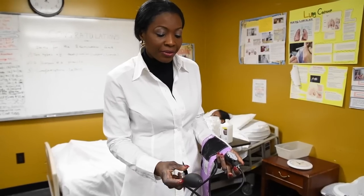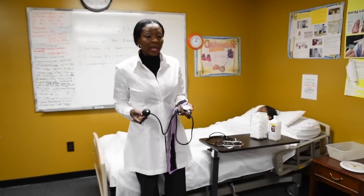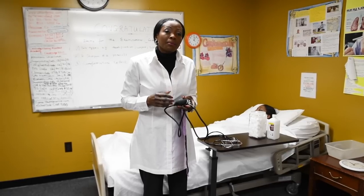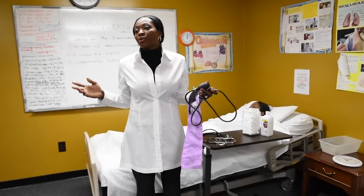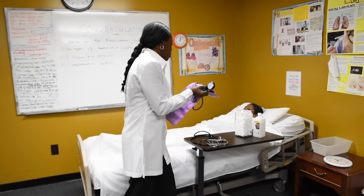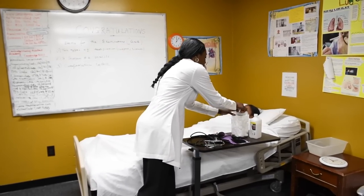And then we have the bulb here, and you have this dial here as well. Most of you have the blood pressure equipment. You purchased it to practice with it. The more you practice, the easier it becomes. Blood pressure, pulse, and respiration are acquired skills. You can't just do it once and say, oh, great, I know how to do it. The more you do it, the better you become, all right? So watch and learn.